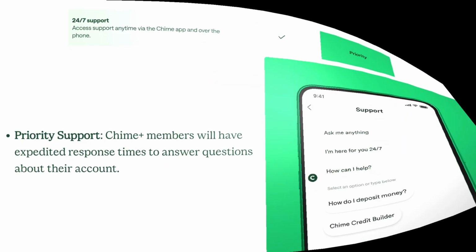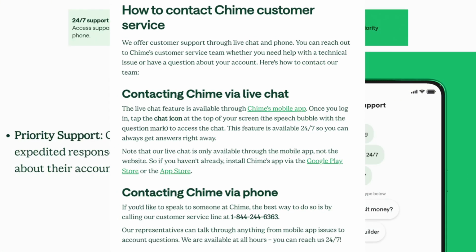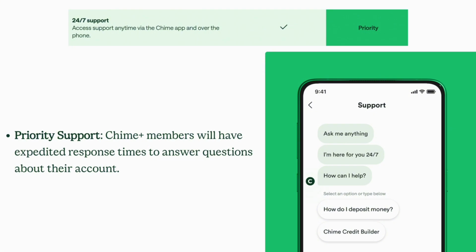Let's go on to the next feature here, and that's going to be priority support. So they're stating that Chime Plus members will have expedited response times to answer questions about their account. Chime already has 24/7 support through the Chime app and over the phone for standard Chime members. However, they're stating that if you're a Chime Plus member, you're going to have priority support. So I guess you'll get the same answer when it comes to your question, whether you're a Chime Plus or regular Chime member. However, the speed at which you get the response is going to be quicker if you're a Chime Plus member.